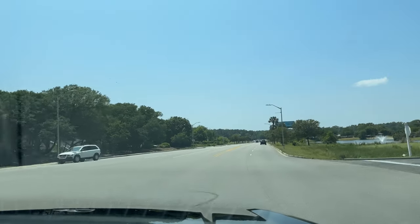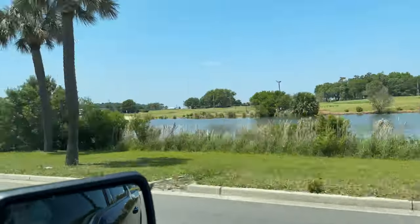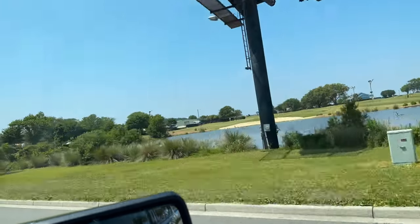Holiday Inn Club Vacations here on the right. A little short golf course over here. It's called Arrow Park, I think. The Arrow Club Short Course.